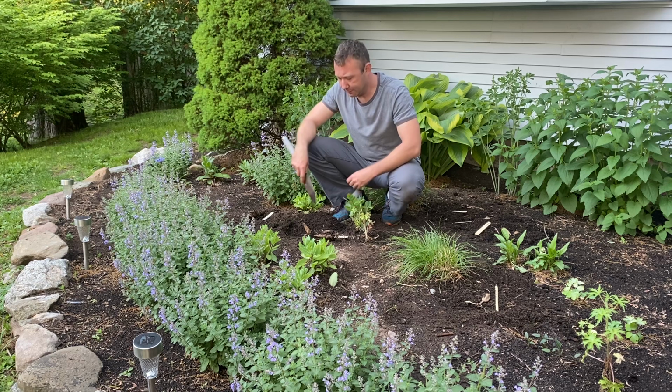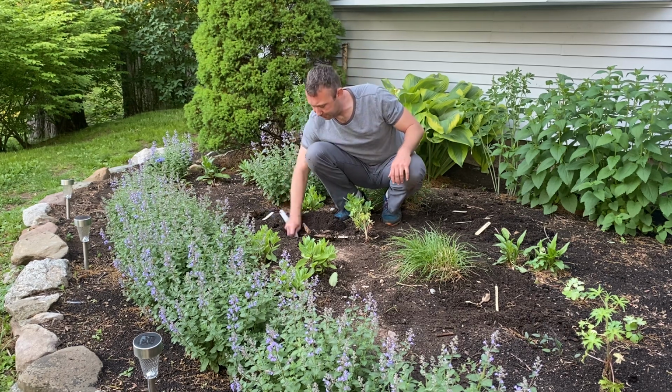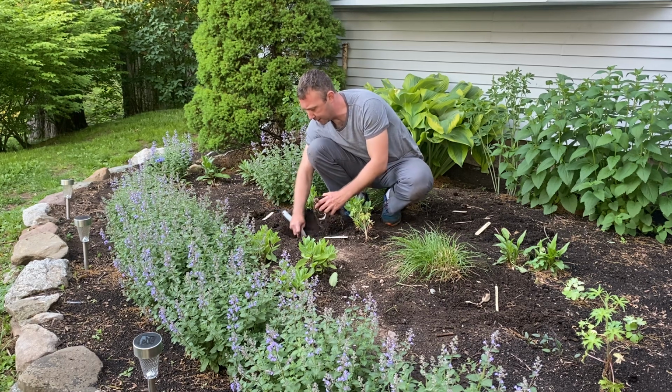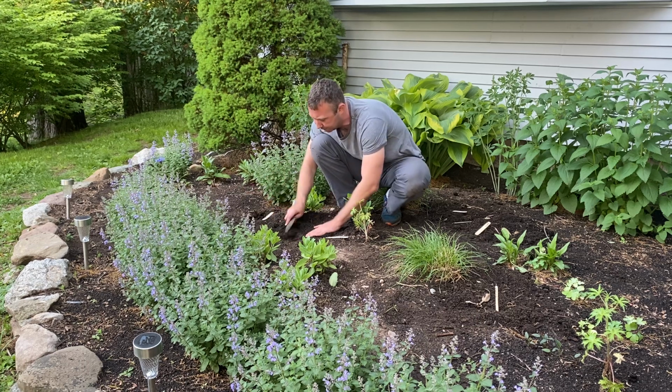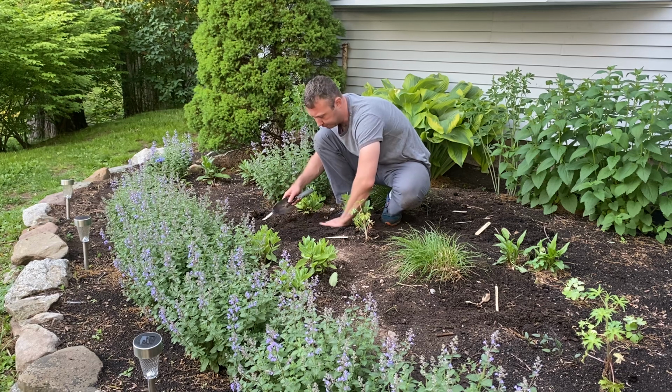Glory van Heemstede. This is an heirloom dahlia. I actually have all heirloom dahlias. Now this is a water lily dahlia, because it looks like one. It's a nice soft yellow, and it'll really go nice with all these purples here. Just fit in really nice.